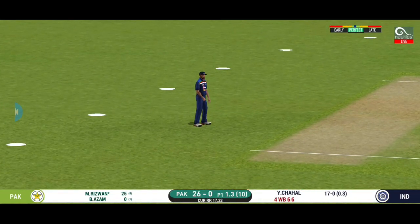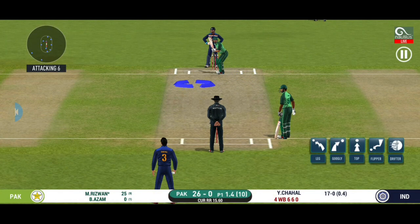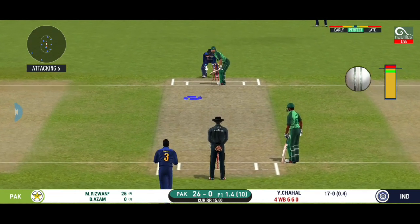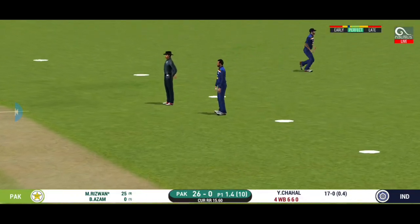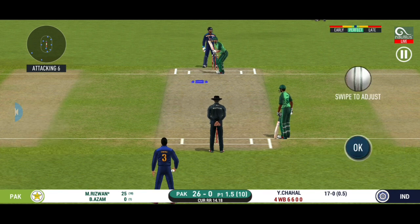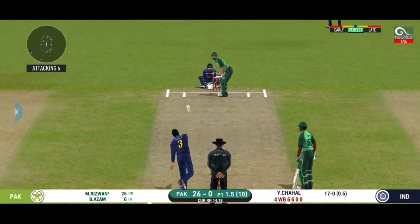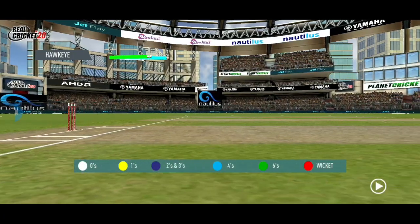He is unlucky there and once again hit straight to the fielder. That is an aggressive field in place. I like how they are going for wickets at this stage. Right. That's hit straight to the fielder. The captain has been good with his field placement. Batsman can't find the gap, it's straight to the fielder.